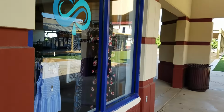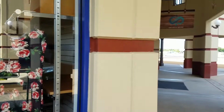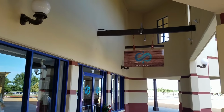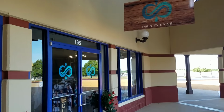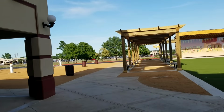And some clothing there. Infinity Rain, that's what we saw on that sign. And they actually have a sign hanging. I think this is the only store that has a sign hanging. And it says they're closed. But this is the front part right here.